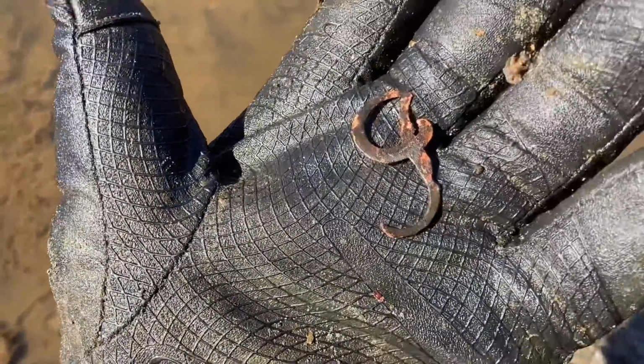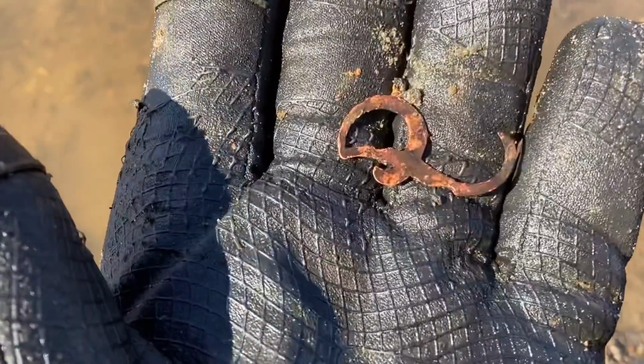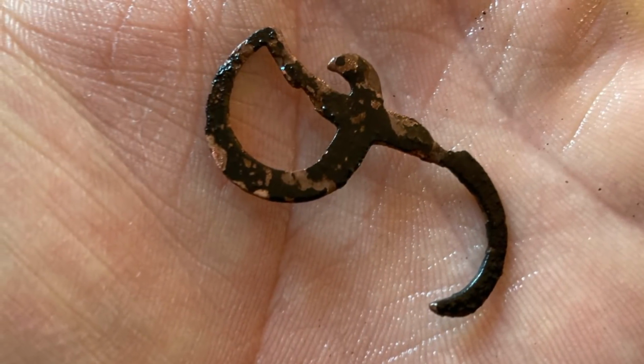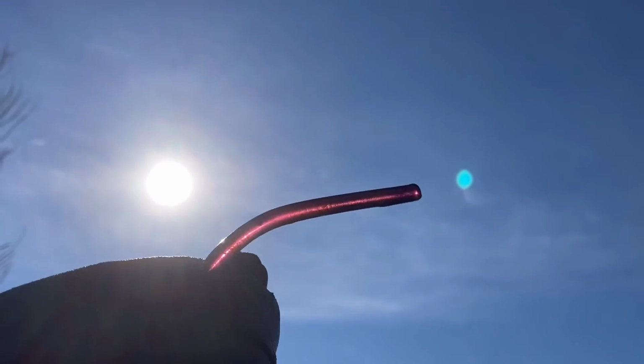I think I just pulled out a brass script letter. Maybe a G? Not really sure. Or it's just part of a design. But I got a good feeling about this little swipe right here. I have a beautiful color on this piece. Who the heck knows what it was?